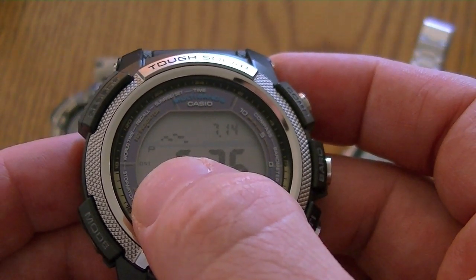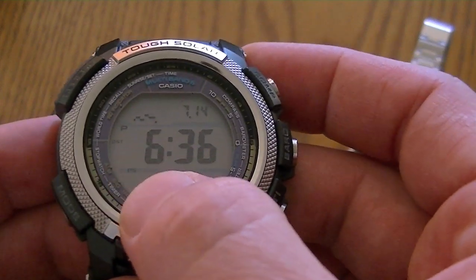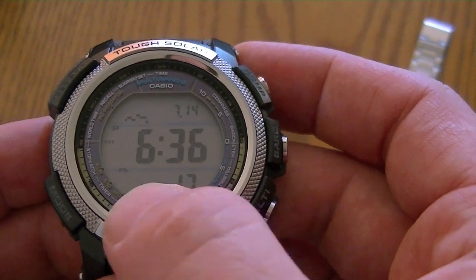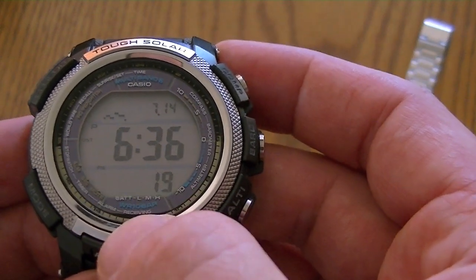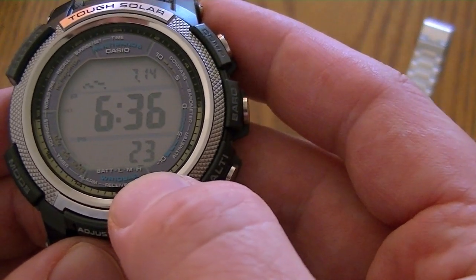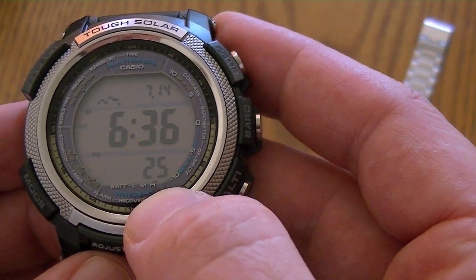DST for daylight savings time. It's on automatic now. PS for power save mode, so if it doesn't see light for too long it goes into a battery save mode. And down here there's a block above the H, so you can see it's on high battery charge.